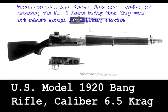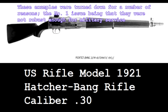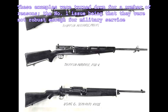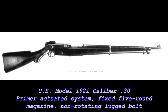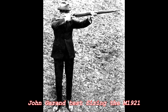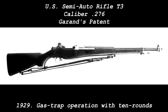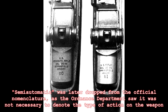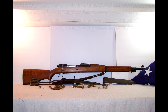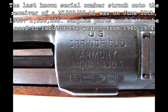General interest in the development of a semi-automatic rifle for standard issue resumed shortly after the Great War in 1919. After almost 15 years of prototype development at Springfield Armory by John Garand, on January 9, 1936, the U.S. Armaments Department adopted a standardized semi-automatic rifle, the United States Rifle, Semi-Automatic, Caliber .30, M1. Springfield Armory ceased manufacturing of the 03A1 around 1940.